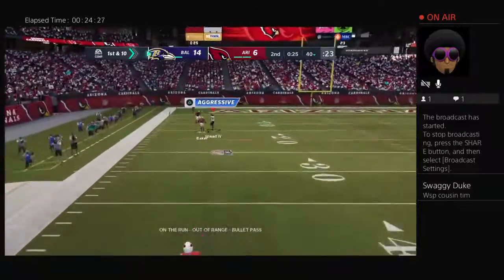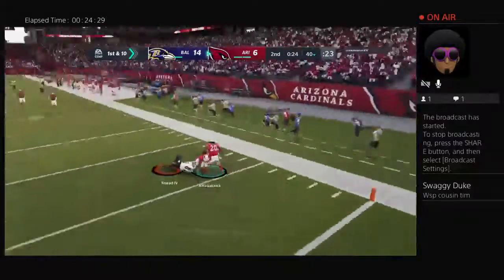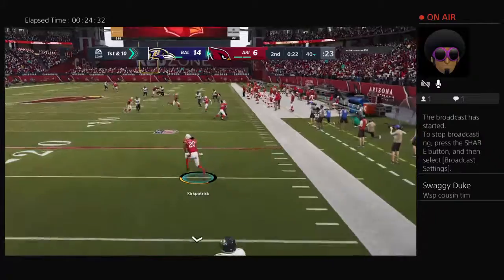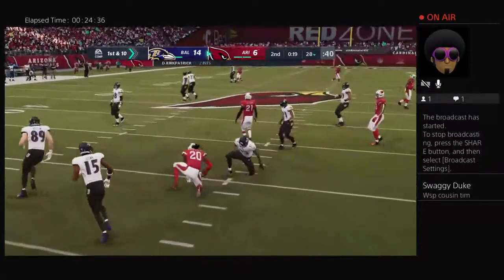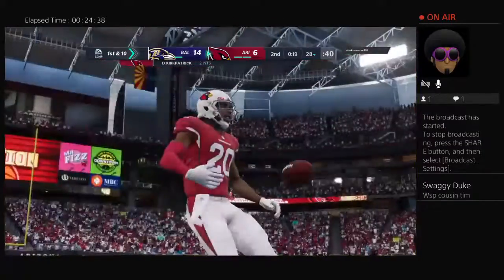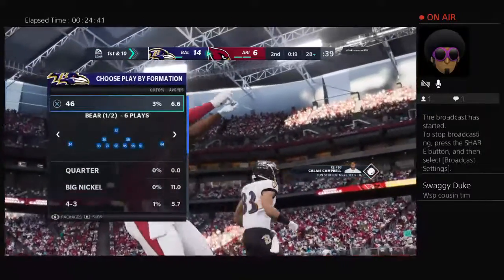Now he'll let it go on the run. Deep left side. Oh, and for the third time, Jackson going to be intercepted. Picked off by the Alabama man, Drake Kirkpatrick. And his guys have got it back at the closing stages of the first half.